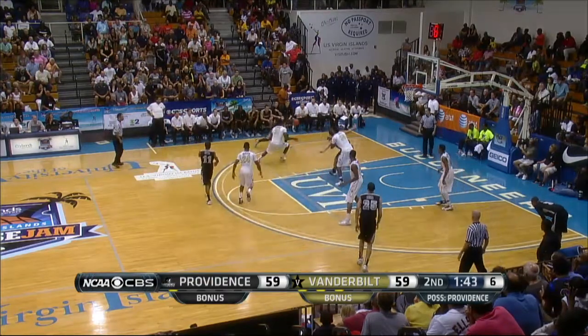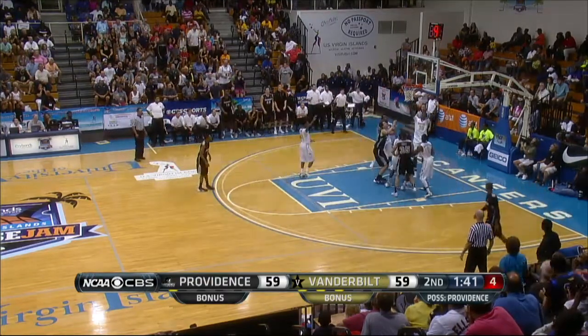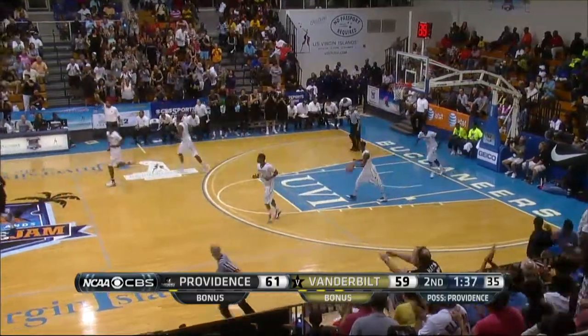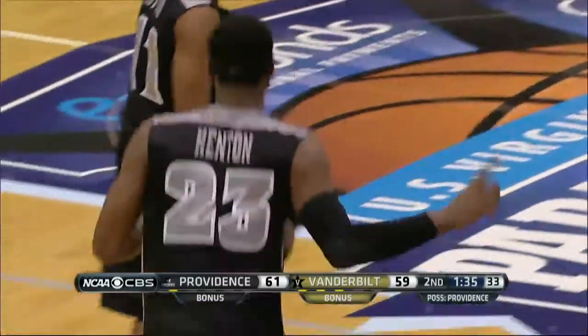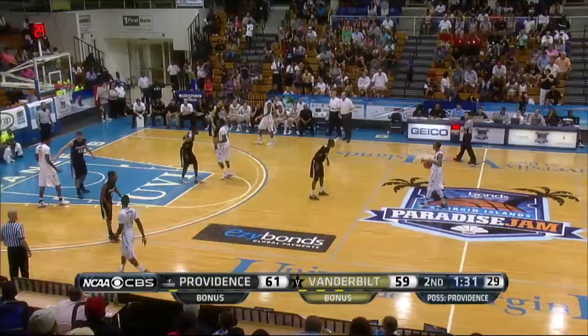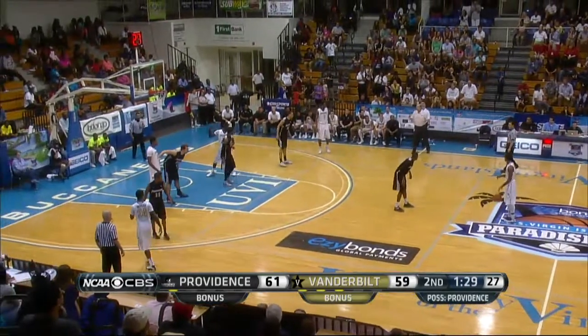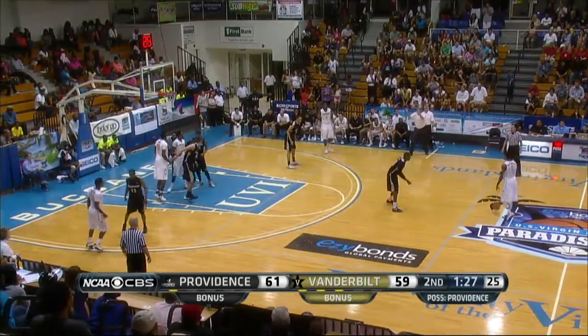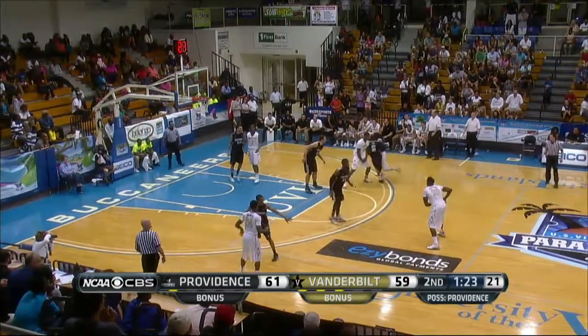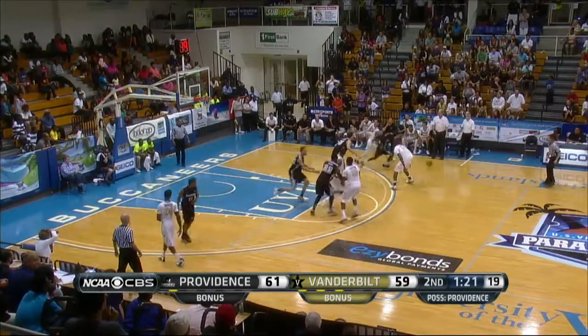Cotton off the screen, he's got Henton. In the corner, the drive to the hoop, and it goes. Great misdirection play by Providence. Screen up top, brought it back to the weak side, open up a driving lane for Henton. He takes advantage, the left-hander on the left side of the court. The 21-3 run continues for Providence.